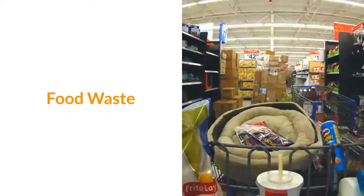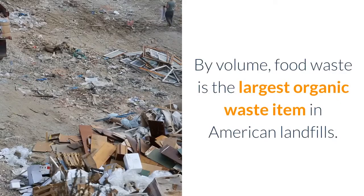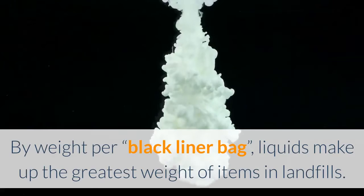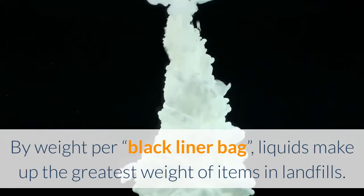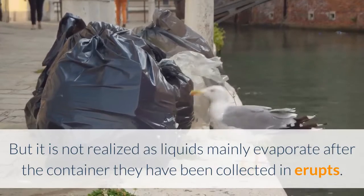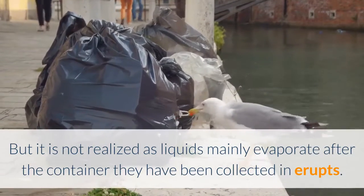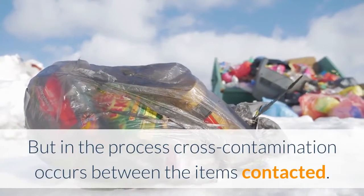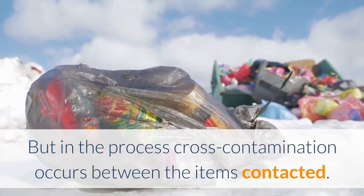Food waste. By volume, food waste is the largest organic waste item in American landfills. By weight per black liner bag, liquids make up the greatest weight of items in landfills. But it is not realized as liquids mainly evaporate after the container they have been collected in erupts. But in the process, cross-contamination occurs between the items contacted.